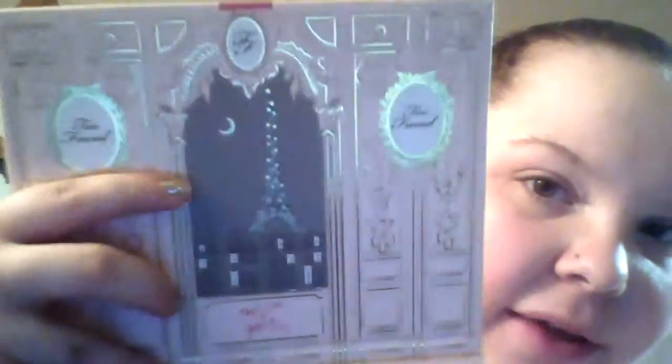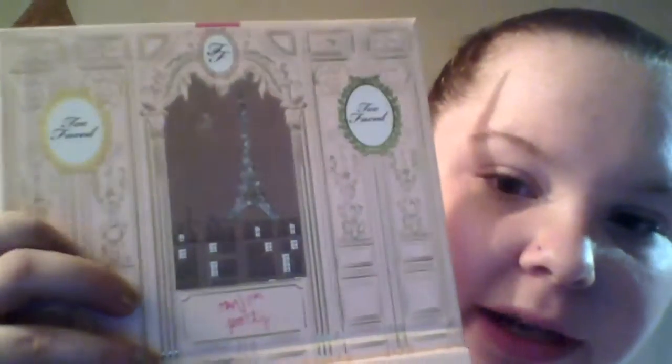But the palette comes out. It is very slim. It's nice that it comes out, so you can travel with this. It is just the cardboard with a magnetic closure. It does not have a mirror, but it has the same Eiffel Tower picture on it. It's got some gold leaf. I'm sure not real gold leaf, but it's gold leaf. And what it is, I think it's like 18 shadows, 2 blushes, a bronzer, and a highlighter.